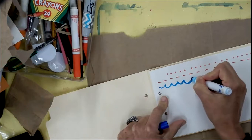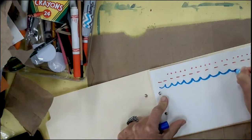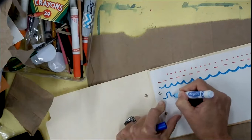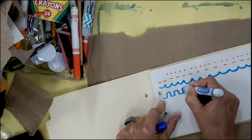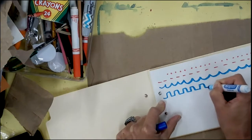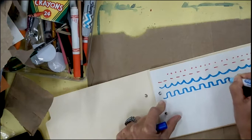And I'm making kind of like the wave line. Let's see. Now, this is almost like a castle top. We could call this a castle top line. And I am just going to keep trying to make as many different lines as I can.